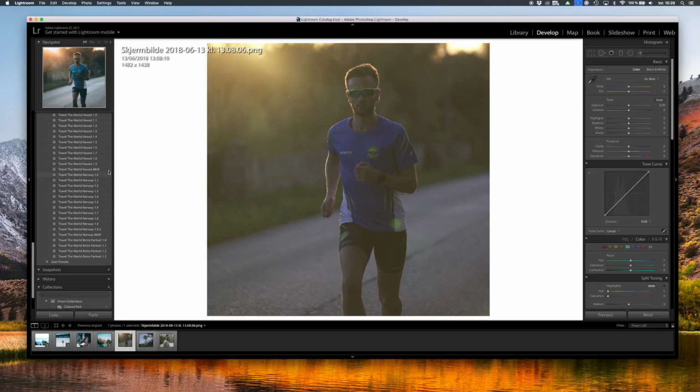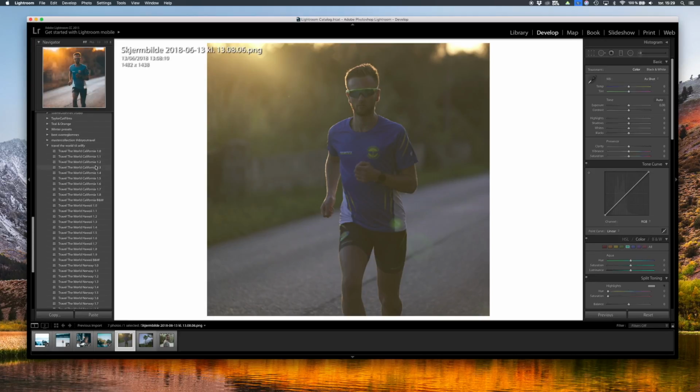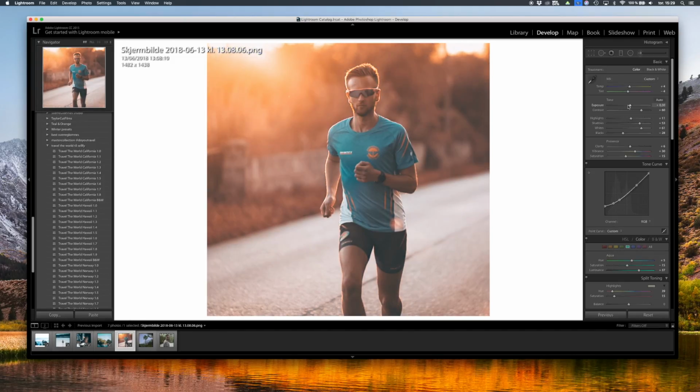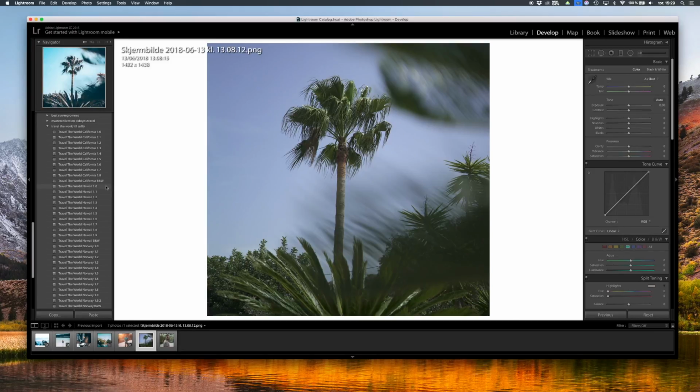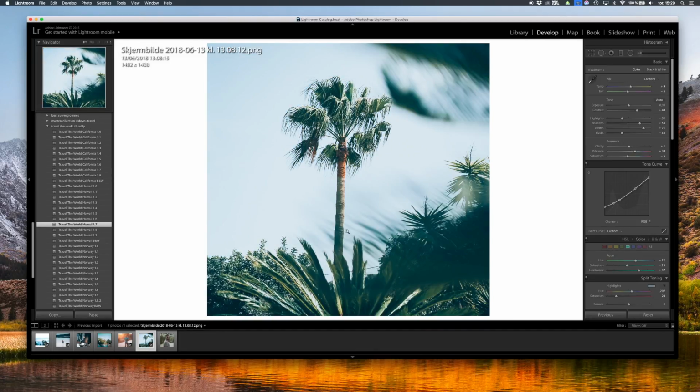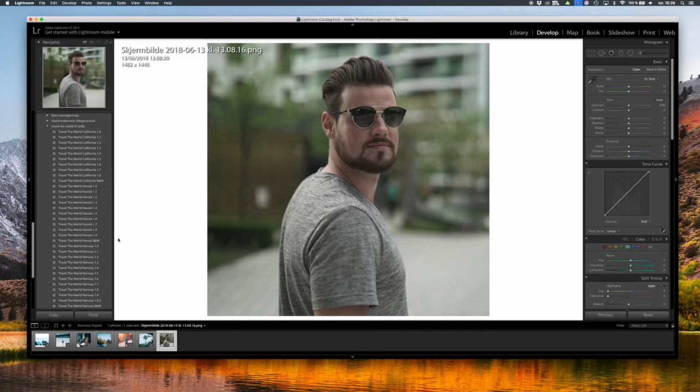On this photo, let's add on a California preset, for example. So let's go for this one. I want to take off the exposure a bit, so we get the nice sun flare. For this picture, let's go for a Hawaii preset. Let's go for this one maybe, or yeah, this one. Yeah, it looks nice. And finally, we have this picture.